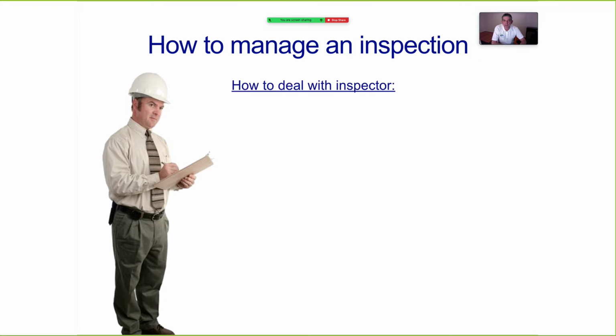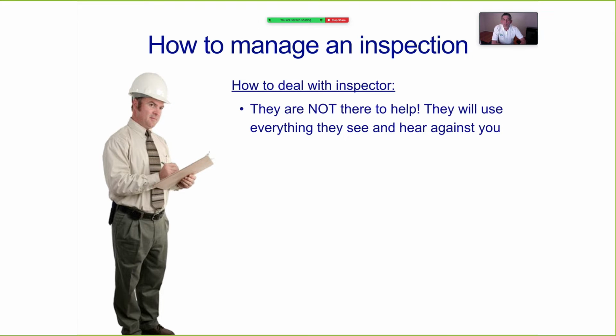So let's talk about how to deal with the inspector, and there are several bullet points I want to go through here. Number one, I want to emphasize, if this is not obvious already, they are not there to help. Believe me when I tell you that they will use everything they see and everything they hear against you. They're there for one reason only, and that is to identify and cite health and safety violations.